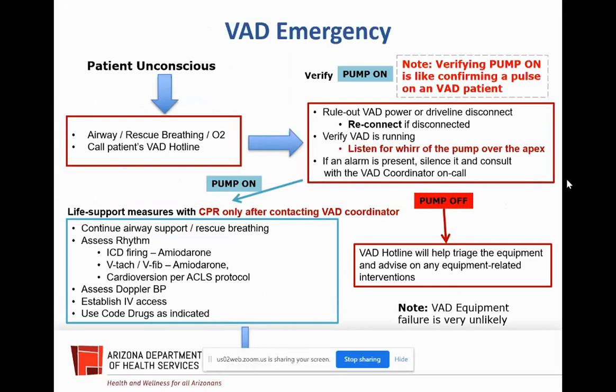Emergency response, okay. Patient's unconscious. You're going to treat them like other patients, right? Make sure that they're at rescue breathing airway. You can establish either an OPA or intubate as needed. Then we do our verify pump is on versus off, okay? Just like you would verify a pulse. So look at your device, look at your patient, auscultate.